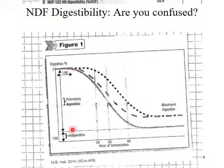You've got potentially digestible feed, and then indigestible, the UNDF, DNDF, and then depending on how long things stay, we can get more or less ruminal digestion, ruminal fermentation, 24, 30, 48. Typically, we're in this range of our feed particles staying in the rumen.